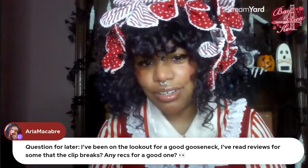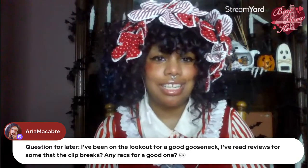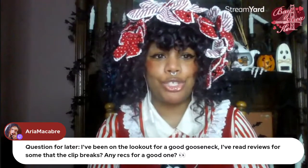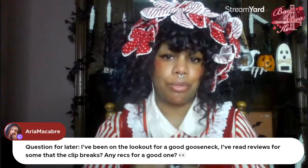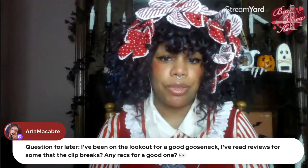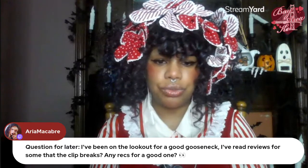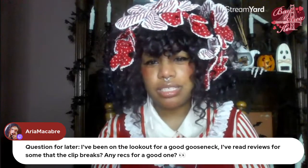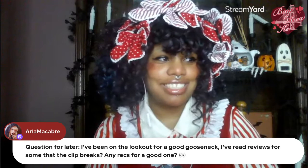I've been on the lookout for a good gooseneck. Any recs for a good one? Actually, I had one that broke, and I got the Amazon Basics one. I know it's Amazon, but it's super sturdy. I was really shocked because the other one I had broke, but it was a cheaper one. The Amazon Basics one was $20 and it's really, really sturdy. I haven't had any issues with it breaking yet. And I think they have a warranty on those, so if they break, they'll replace them. But yeah, let me know if you have any questions.